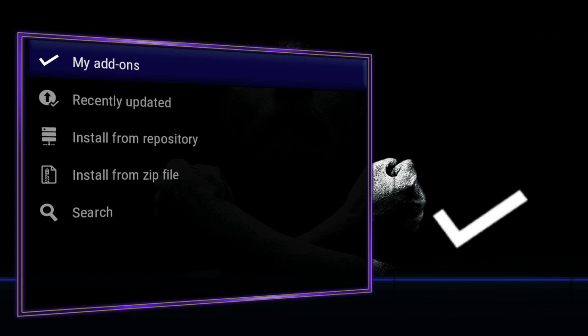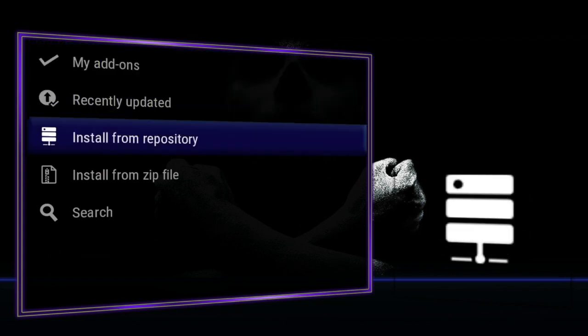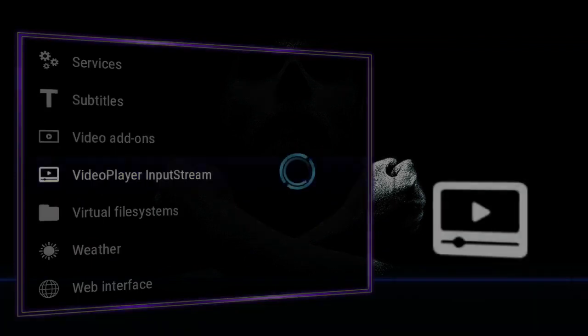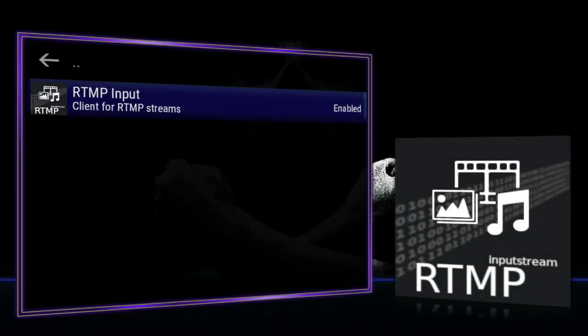So what you want to do is go to all repos, and then, no, you want to go to install from repo, and then you want to go to all repo, okay? And then you just want to go back to video player input stream, and then you want to get your RTMP input. Now, there are no special things you've got to do. You don't have to clean. You don't have to do all of that. You should just acquire it and be able to get it with no hassle, all right?